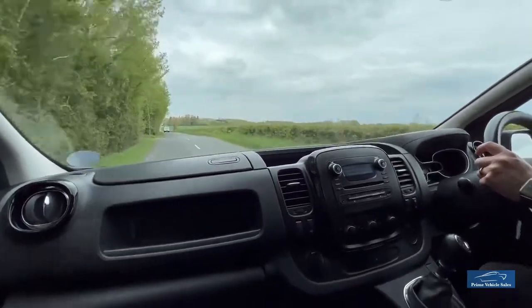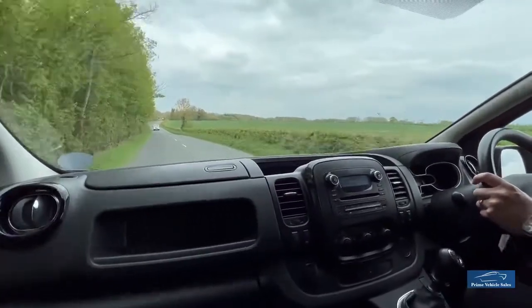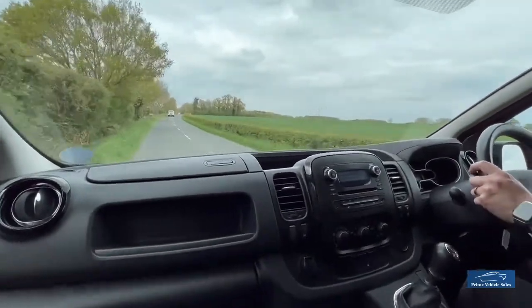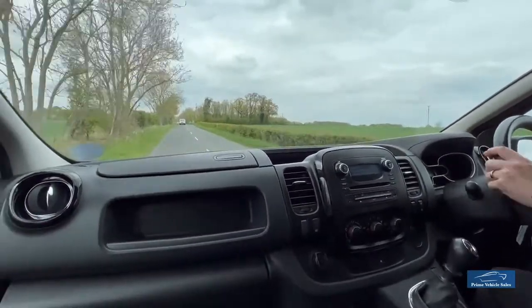But it's a one-owner van, we've got full service history, we've got two keys, so as per usual with all the vans and vehicles that we source and supply, the pedigree is A1, and condition-wise, it's super, great-looking van.